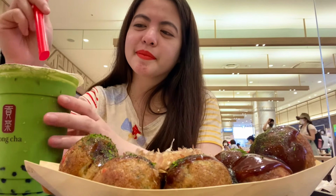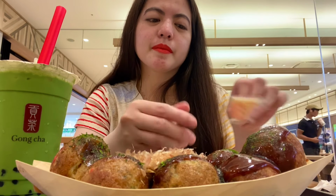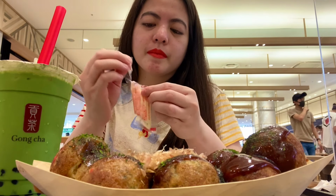Takoyaki is one of the most famous street foods in Japan. Whether you make a traditional style with bits of octopus or other alternatives, takoyaki are fun to make with your friends and family.